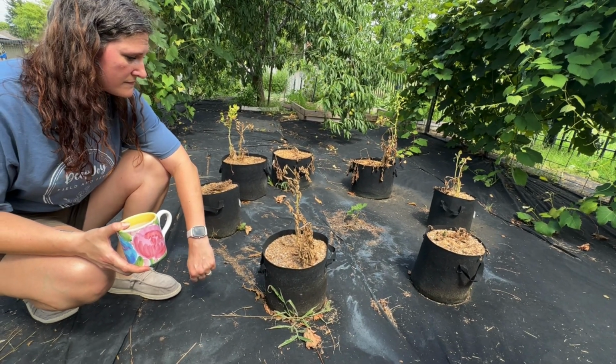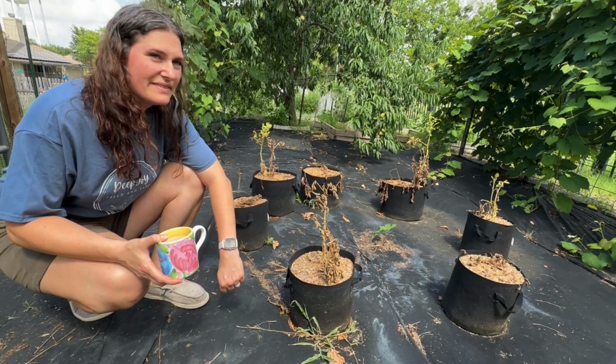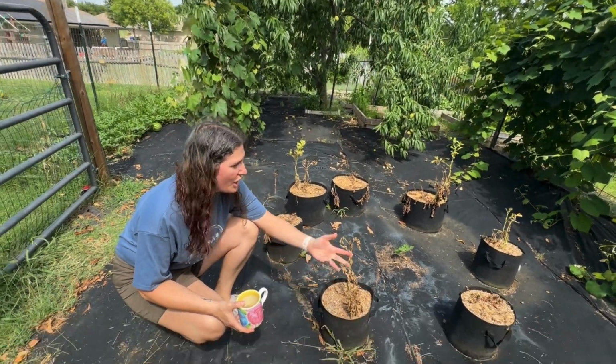I bet they're ready to pull. That's so exciting. It's one of my favorite things to do, dig up potatoes. Really? Well, come have a handful.